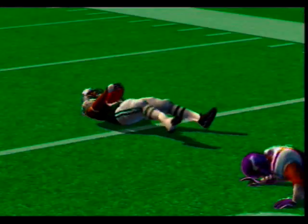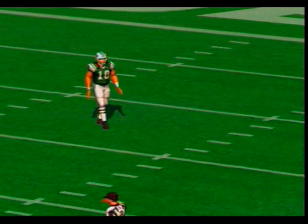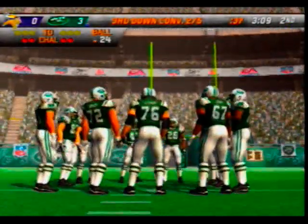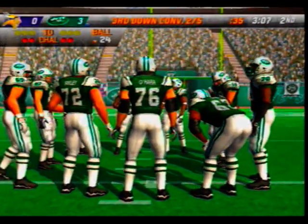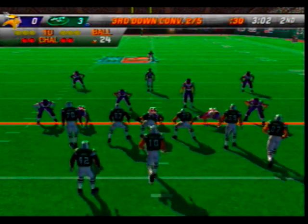Handed off to the back. Marshall with the stop at the 24-yard line. This team's always trying to get a good mix of run and pass plays. So that's a gain of about 5. Ball on their own 24. Ball on the 24-yard line.